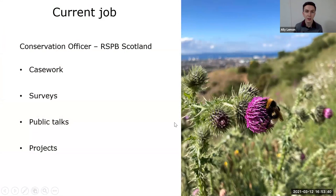So my current job is I am the conservation officer for RSPB Scotland. I'm one of a team of conservation officers, and we all cover different parts of the country. What we do most of the time is casework. Casework is things like wind farm applications, forestry applications, or housing developments. They'll come into us from planners, and then we'll give them advice on what important wildlife is in the area, how they might be able to adapt their plans to help that wildlife, and that sort of thing.